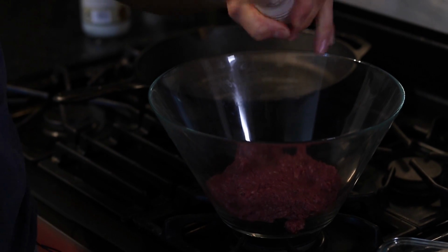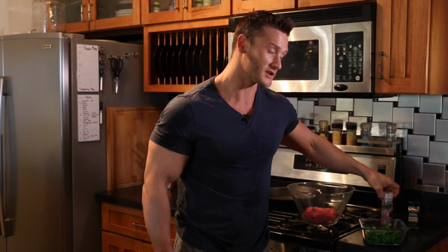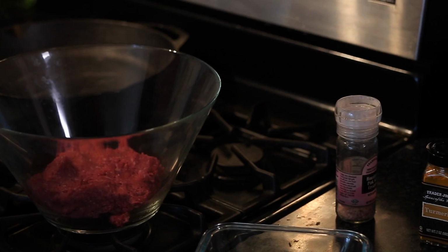Now I take a little bit of the Himalayan pink salt. You don't need much of that stuff. And the reason I use that is because it's a lower sodium content, so you're not going to get the inflammation that you would get from traditional sodium. If you've ever gone out for a salty meal and the next day you feel really puffy and you don't have as much muscle definition and you don't feel as lean, that is likely why.